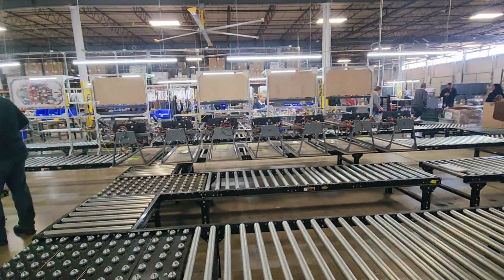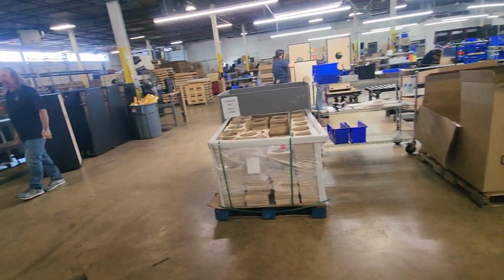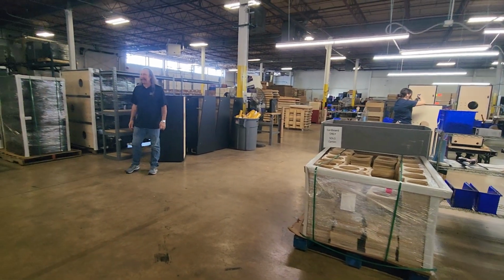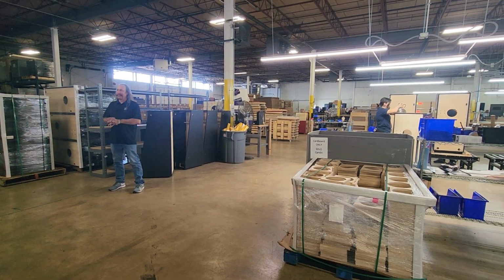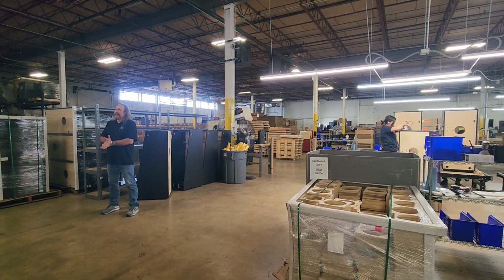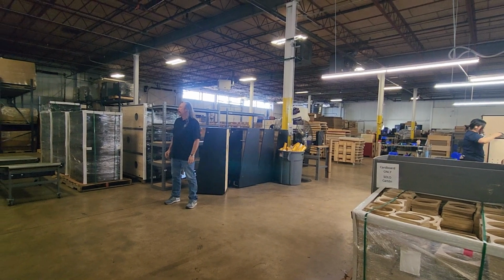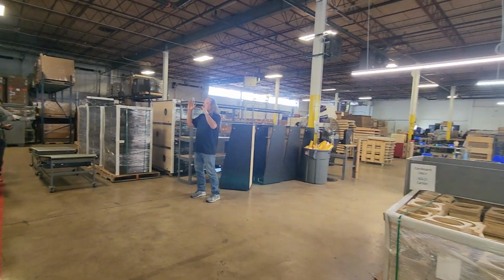Look at all those done. Those are Toy Story CE playfields that are done. Over there, routing out the legs. Those go on the bottom and the speakers go on. See the hole in the bottom of the cabinet? Those are speaker mounts to set it up on. Can everybody hear me now? All right, cool. So that's the playfield line.